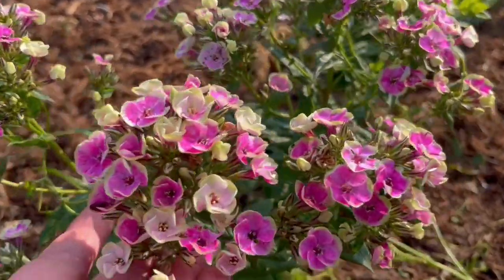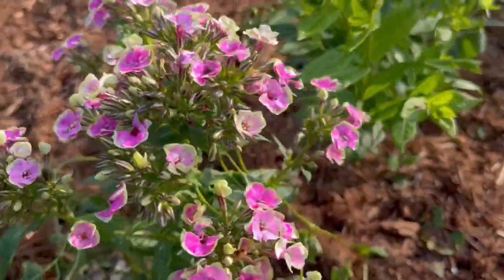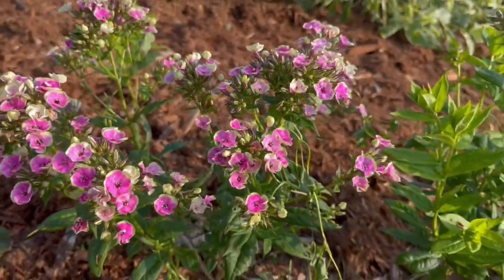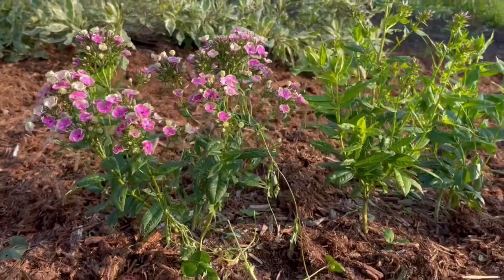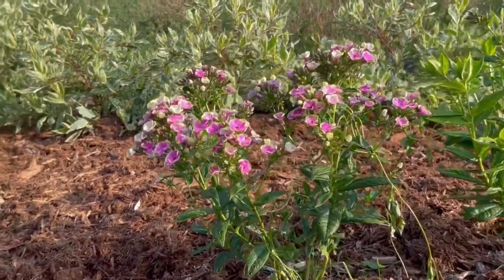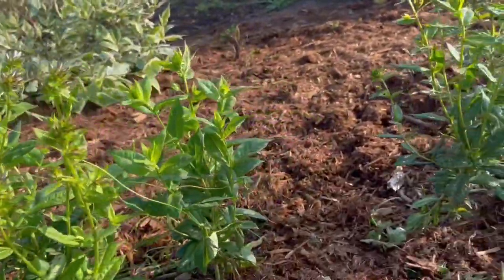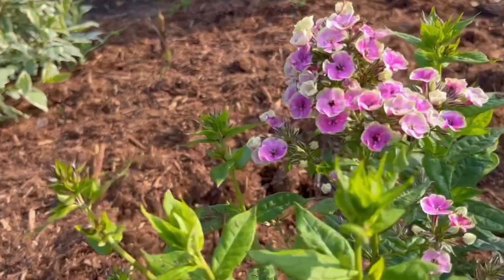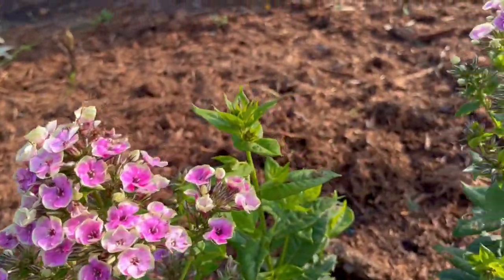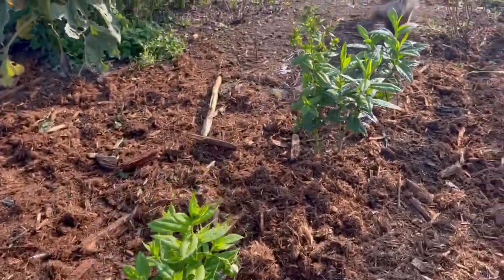These are actually the perennial phlox that I planted this spring. I wasn't sure how these were going to do. I don't know if these are going to overwinter very well, but I'm in love with this plant. I hope they do really well, because maybe next year, we'll see what happens. But I would like to order a ton of these and have a whole row of these perennial phlox. I absolutely love them. I think they're just stunning.